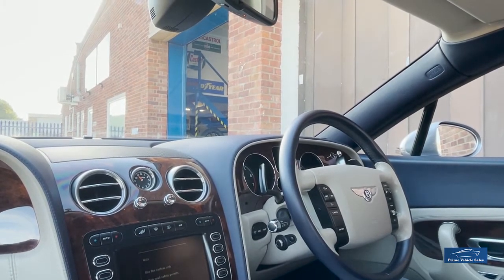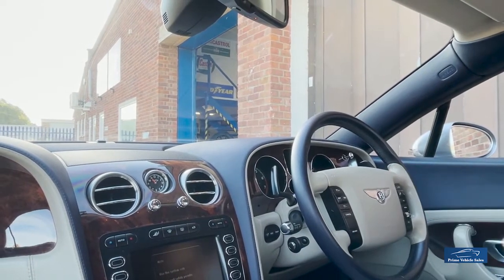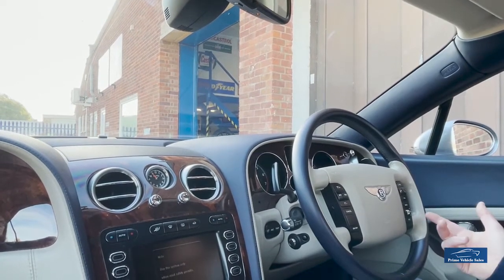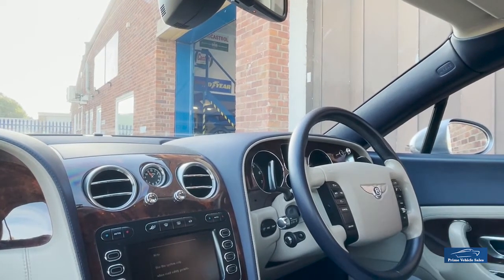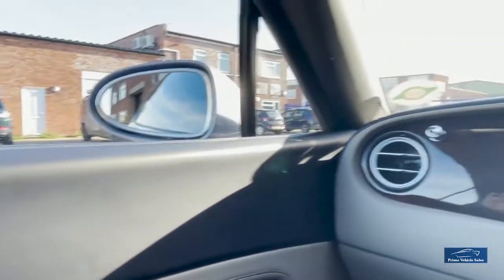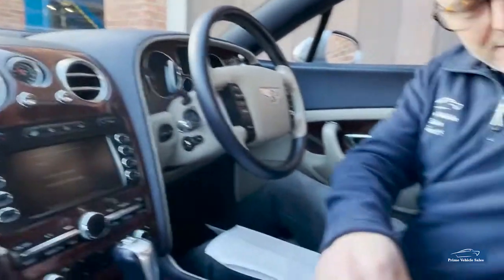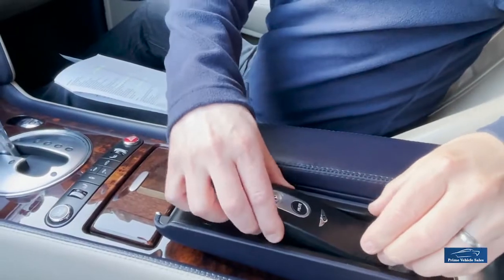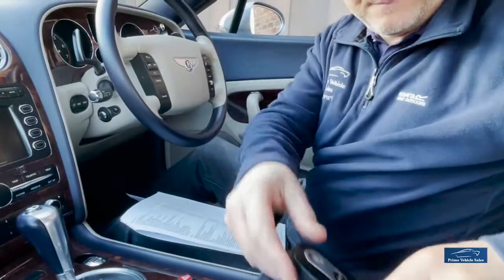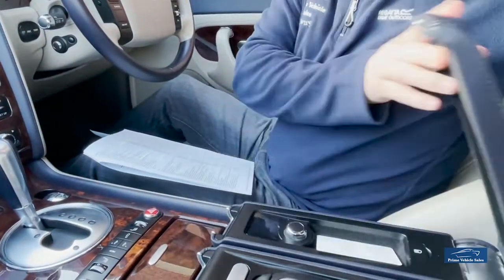It's fully loaded anyway, but it does have some nice additional features, which include the four spoke dual tone hide trim steering wheel. It's got massaging front seats, which are a fabulous option. It's got the veneer door and rear quarter inserts, which you can see in here along with the center console. It's also got Bluetooth hands-free system with the remote SIM access, and it's got privacy. So in here you have the very nice Bentley privacy handset, which just slots nicely back in there. And you've got your controls and everything there for it.